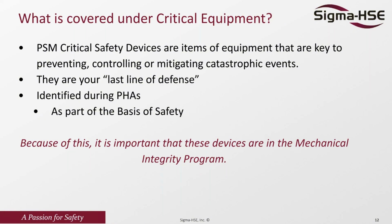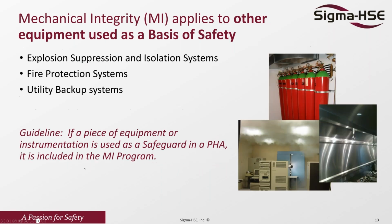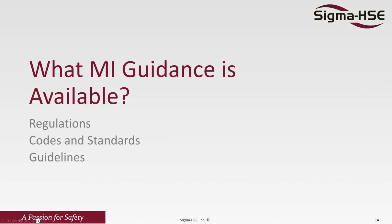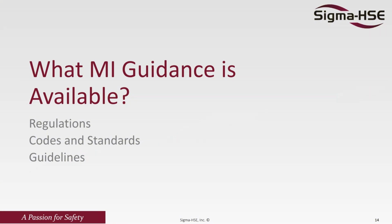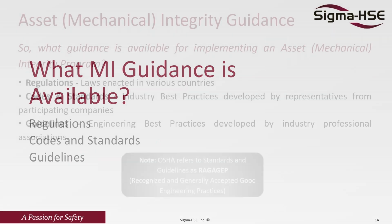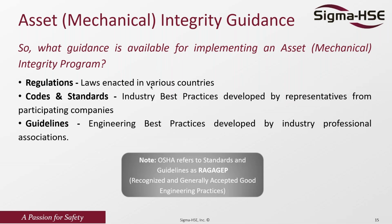Some additional equipment to be included in the program includes explosion suppression devices, control systems, and anything that is identified as a safeguard in a PHA. Some guidance on what to include is given by regulations, codes and standards, and guidelines. So there are a number of regulations in various countries, codes and standards, best practices, and guidelines.